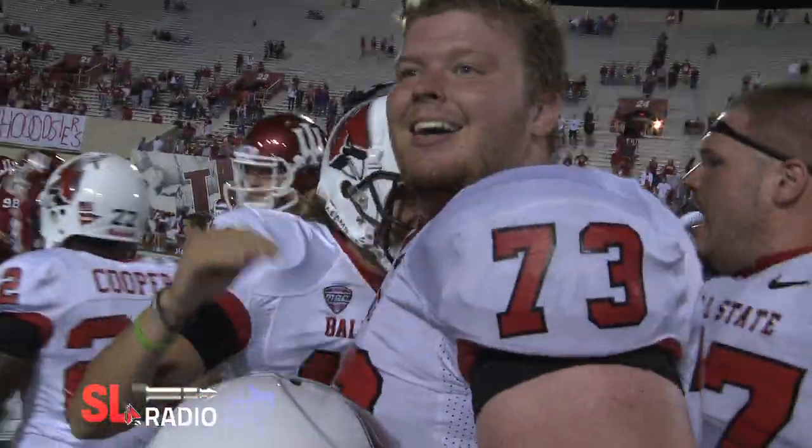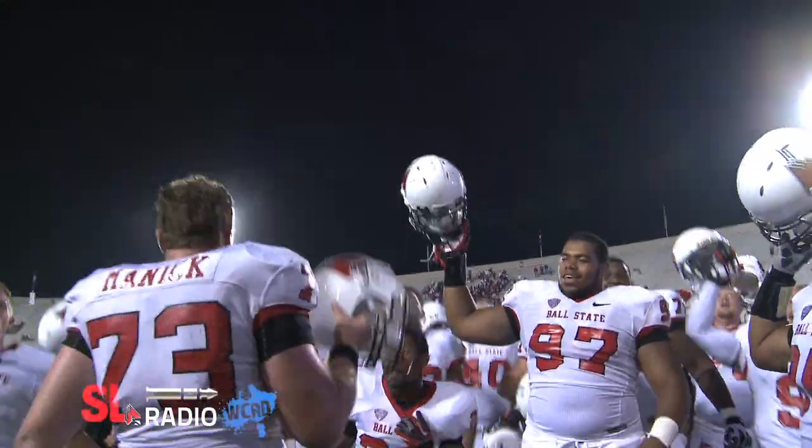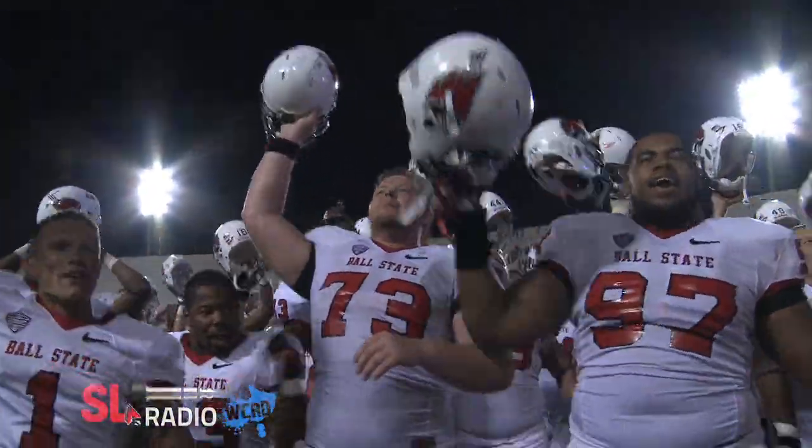Steven Schott is a hero. Wow. Oh, my. 41-39. And a last second field goal. Ball State is going absolutely nuts on the field.